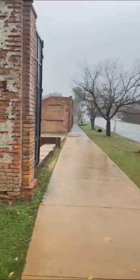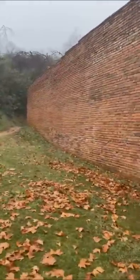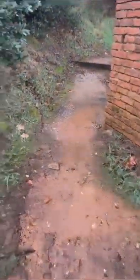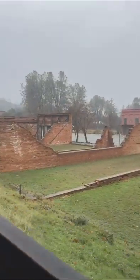And here we are at the brick buildings. But you can see there's an interesting trail going up that way. Somebody made it look not so interesting, but there is a real trail going behind it. This is the cool part. And my camera is getting wet. Darn it.